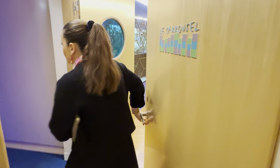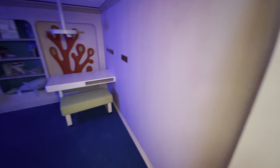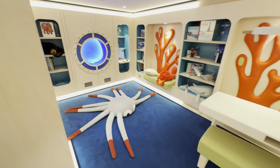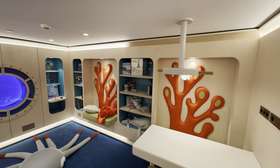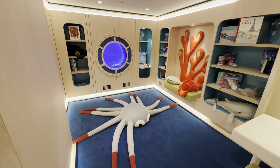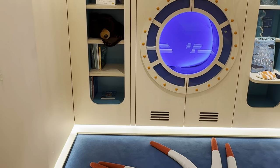And you will see there is, first of all, the ocean side. So you can see. Yeah, this one. Ocean. So it's really cute, and you have the jellyfish inside the tank as well. So it's sitting a little bit lower for the kids.